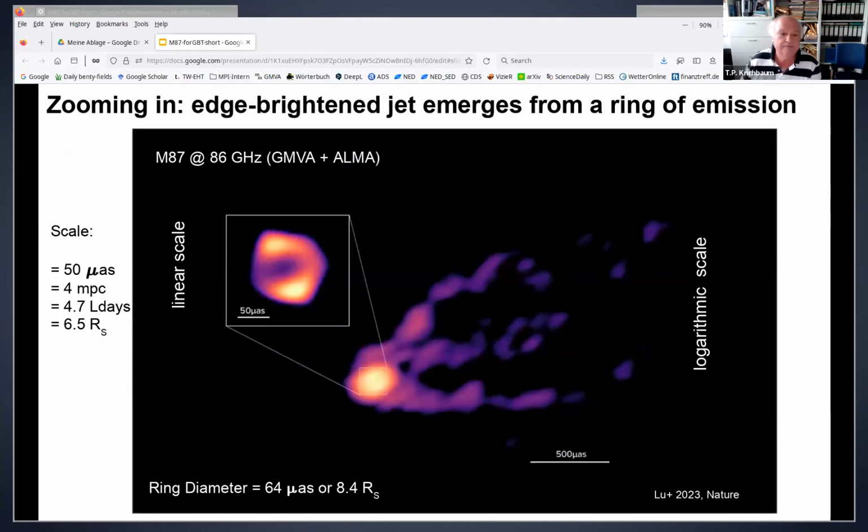So now here is the zoomed-in version where we combine the jet and the ring structure. The bars show linear scales of 50 microarcseconds for the ring and 500 microarcseconds for the jet. Just to remind you that 50 microarcseconds correspond to 4 milliparsecs, or in other words, 4.7 light days. So the bar here is 6.5 Schwarzschild radii long. And for the ring diameter, we find that the diameter itself is about 8.4 Schwarzschild radii, but I come to that in a moment.